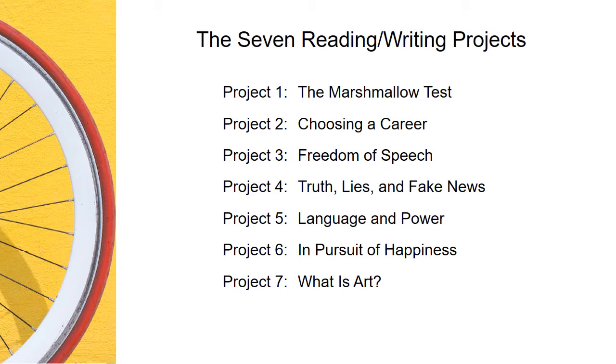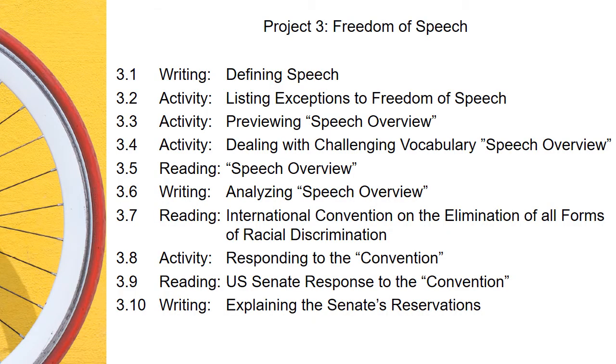So let's take a look at Project 3, a fairly typical project, and that will give you a better sense of what they look like. Project 3 is on the topic freedom of speech. Project 3 on freedom of speech consists of 22 units. And here we're looking at the first 10 of those units.